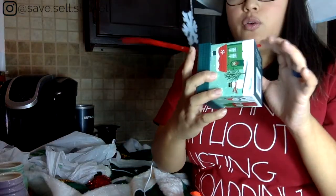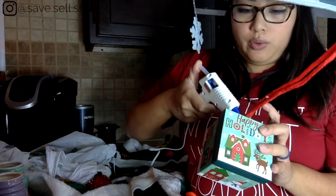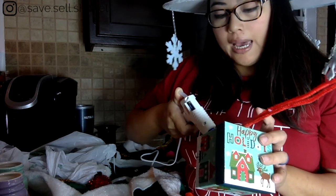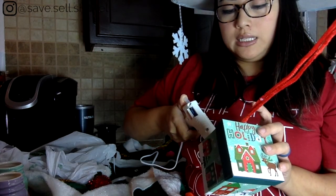So happy so far. I think I'm going to add a little bit more glue on the side. As you can see, I didn't quite reach the ends of it. So I'm going to put another layer of glue on there. And don't be afraid to add more glue if you need to for your designs this holiday season.